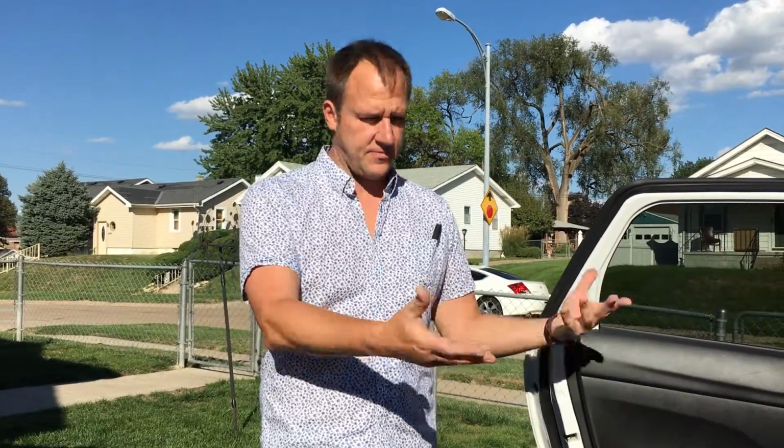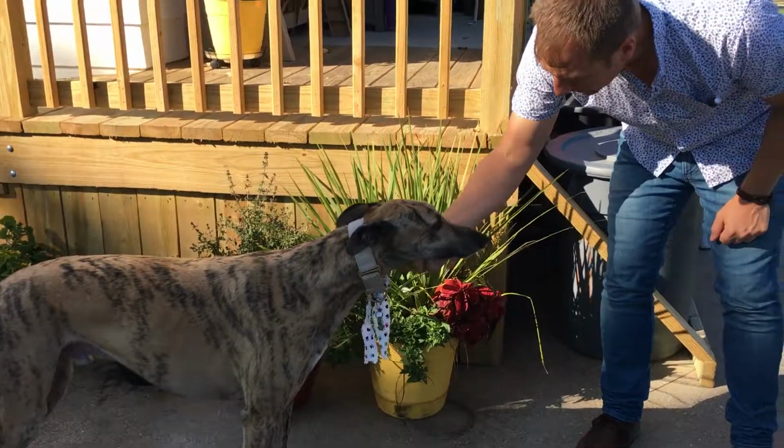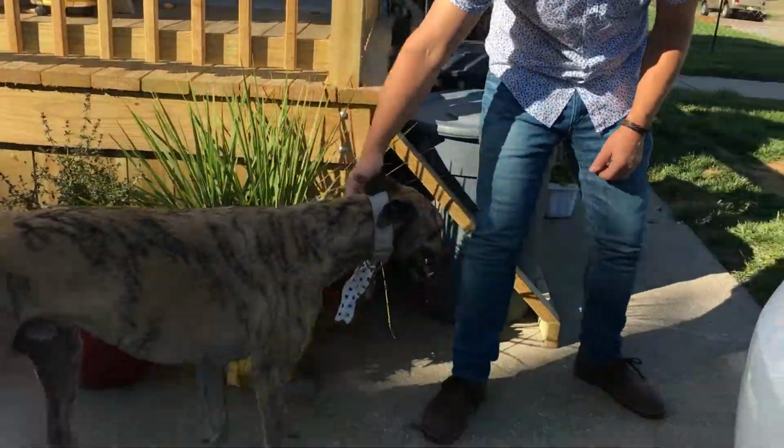But for him, he just exited the car on his own. Now, he's not a fan of this, but if we do this more and more often, that's going to help him feel more comfortable and more relaxed with this whole ritual. Look at that. He's coming on his own. This is amazing. Come here, buddy. Very good.